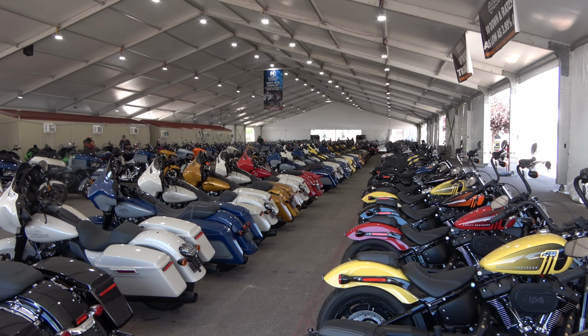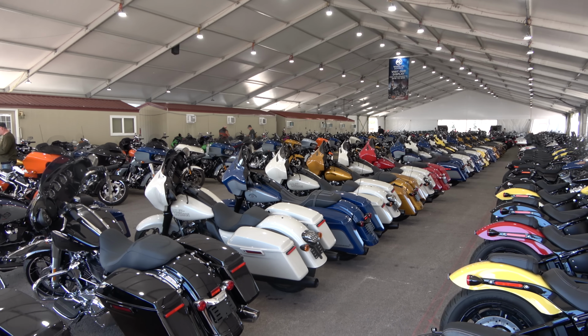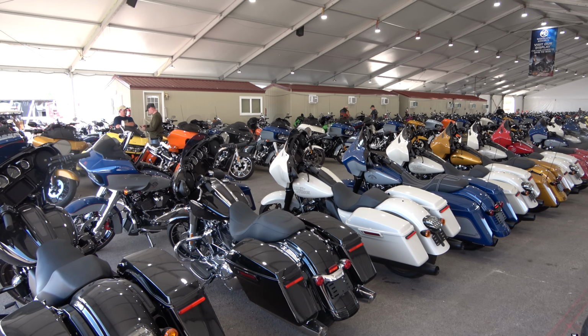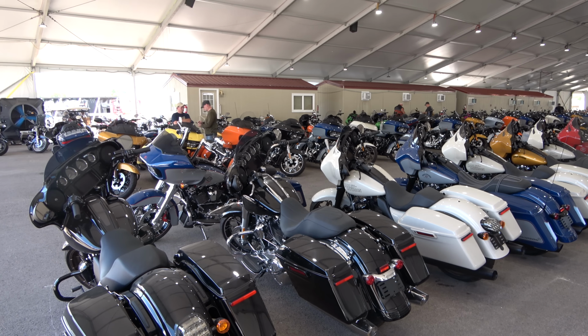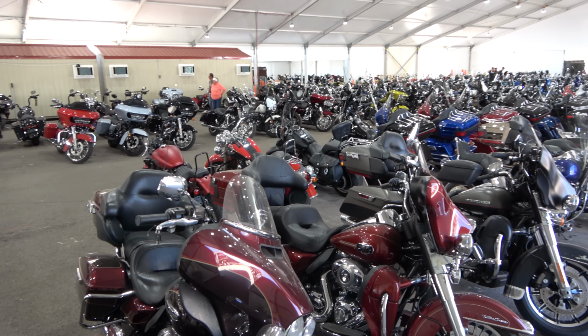As always, we got the big white tent up. It's full to the brim with new and used Harley Davidsons. I know with the manufacturing slowdown, some new ones are a little bit harder to get, but we've worked really close with Harley Davidson Motor Company to make sure the tent's full. We're going to have the new Freewheeler 3s. We'll have the new CVOs. We've got Road Glide STs, Street Glide STs, Lowrider STs, all the hottest models we're going to have under the tent.